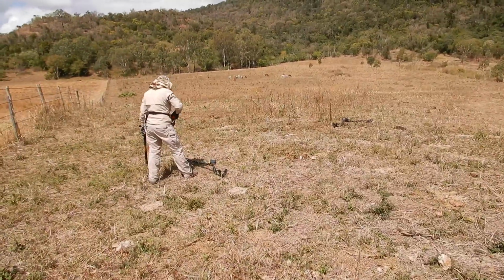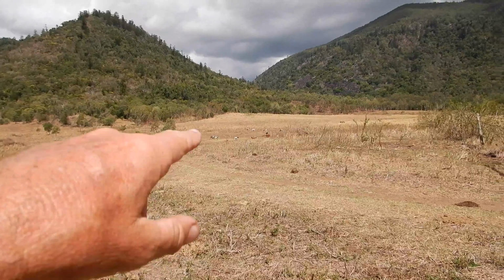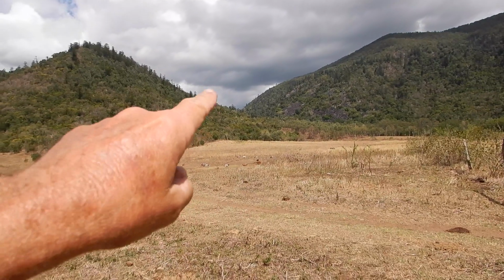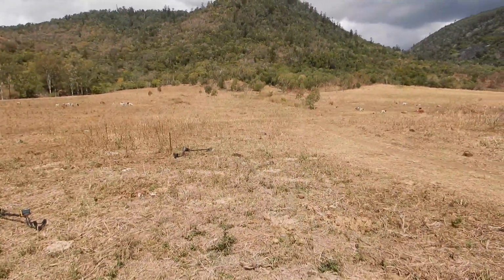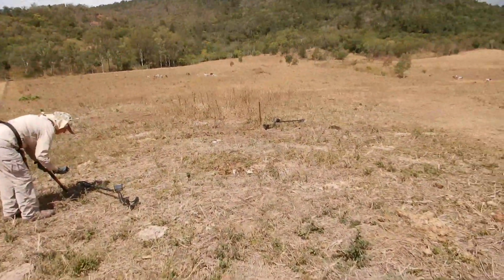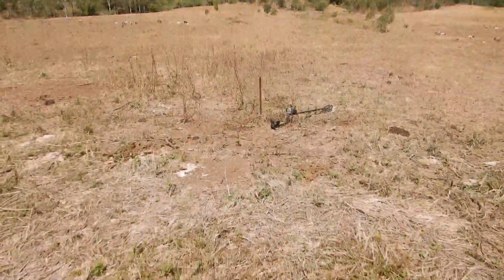There were 3 workers' cottages here. Colleen's digging a target there. Beautiful little spot. Up in there was a mine, and there was another old house down around on the river, which is down in that valley there. But I've got a find over here. We've only moved here 5 minutes ago.